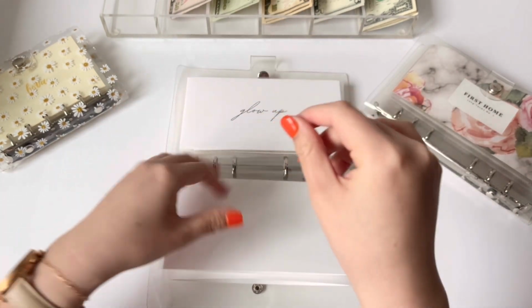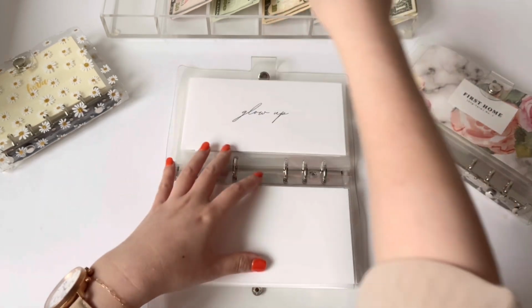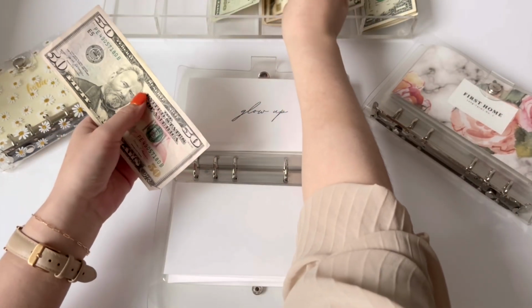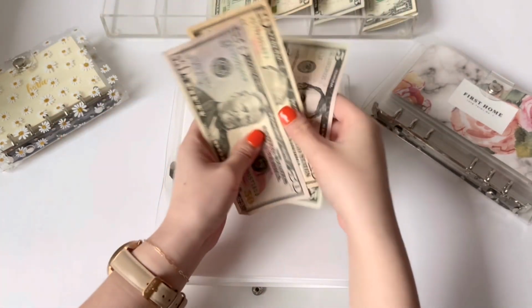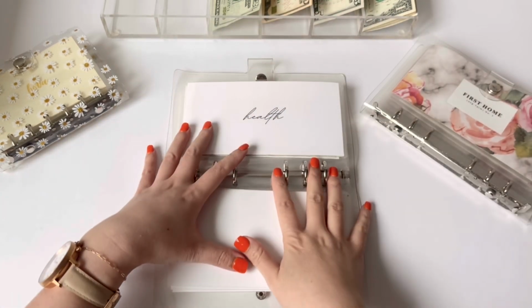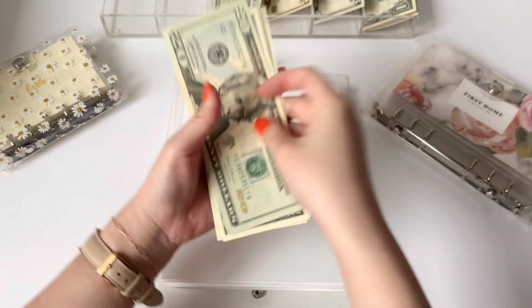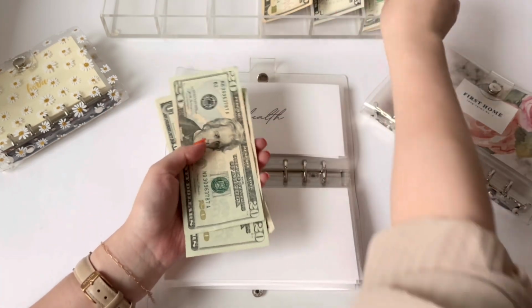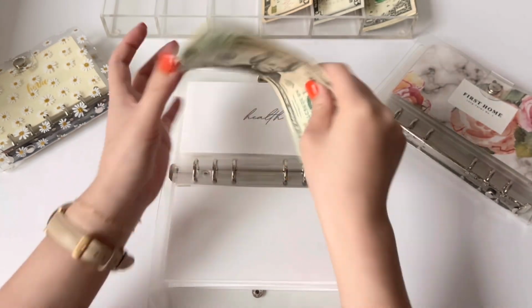All right. Glow Up is getting 65, and it has nothing, so I need to replenish that. So we're gonna give it 50, 10, and a 5. All right, next up is Health, which is getting 22. So 21 and 2.